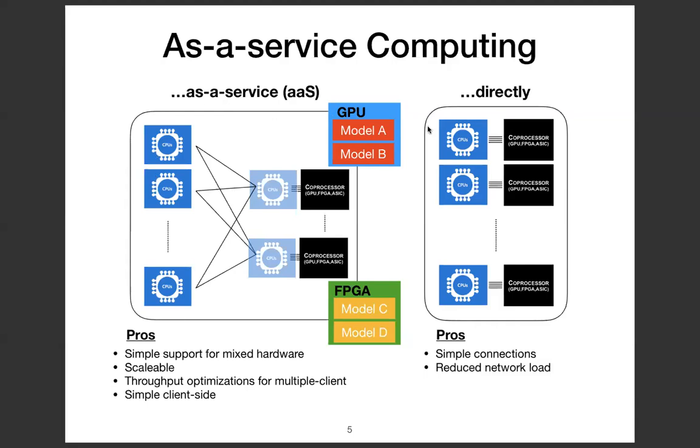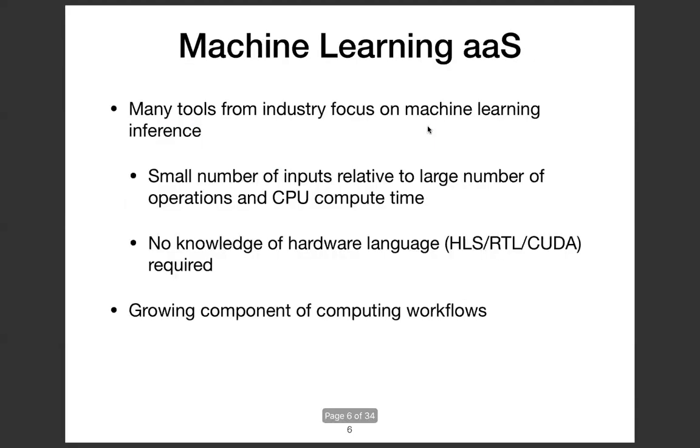So this is the basic idea of as a service. As I mentioned, there's a lot of industry tools that are focused on this, and there's a lot of them that are focused on machine learning inference. And the basic reason for that is that machine learning inference has a very small number of inputs relative to the large number of operations.